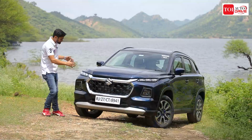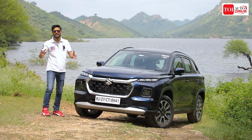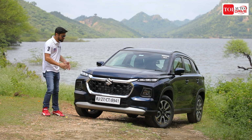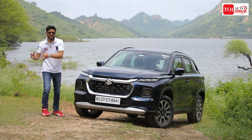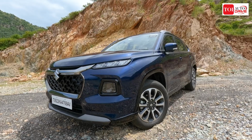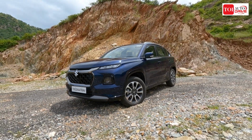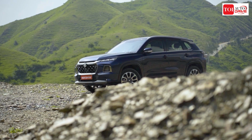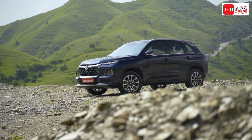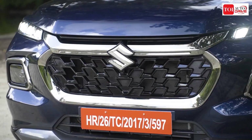Now talking about the design, well, the Grand Vitara has got a very different design from any other Maruti Suzuki out there. For starters, like many other Marutis where you would see that the design looks utilitarian, it also looks practical. This one, on the other hand, exudes lifestyle, and that's what makes this different from any other Maruti Suzuki car out there. There is tastefully done chrome up front here in the grille.